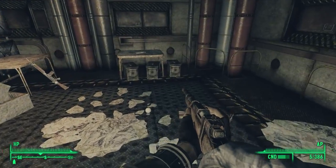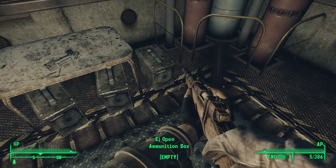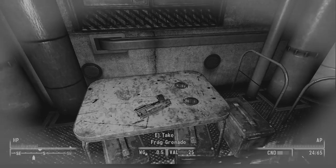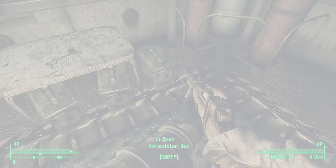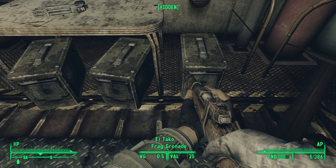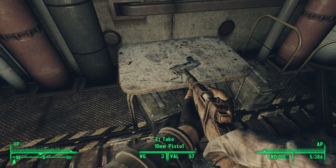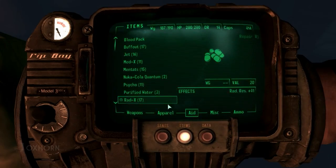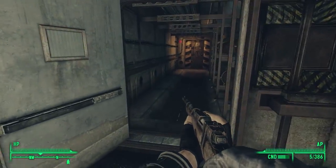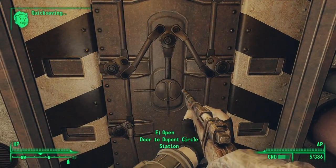Rounding the cinder block wall, sure enough, we find a little stash of ammunition, all of which is empty because we came here and looted it in a previous episode. Though it looks like we missed something. Lying on the ground beneath one of these table legs is a frag grenade. All right, good reason to revisit locations. On the table is a 10mm pistol that we can use to repair the silenced one that we have. And turning around, we see the door we came through that leads to the security door back to DuPont Station.